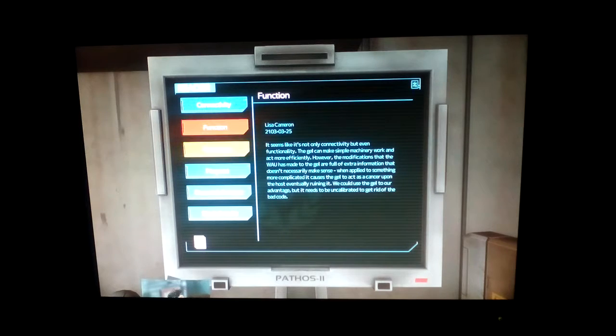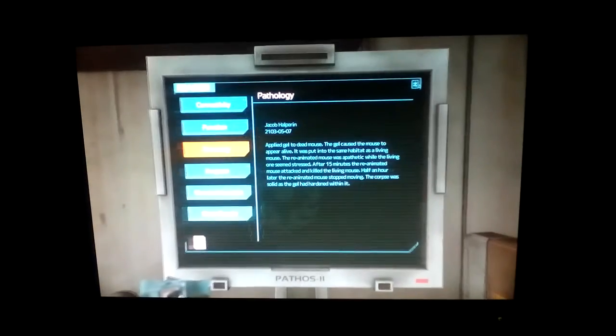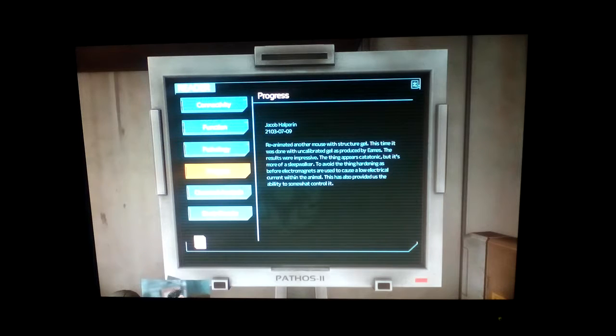Pathology. Applied gel to a dead mouse. The gel caused the mouse to appear alive. It was put into the same habitat as a living mouse. Reanimated mouse was apathetic while the living one seemed stressed. After 15 minutes, the reanimated mouse attacked and killed the living mouse. Half an hour later, the reanimated mouse stopped moving. The corpse was solid as the gel had hardened with it. Progress. Reanimated another mouse with structure gel.